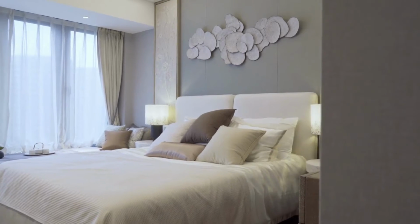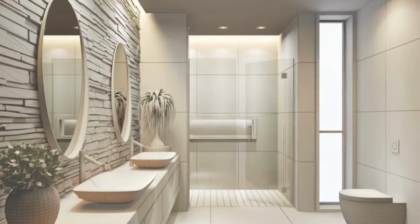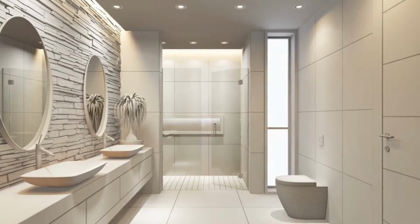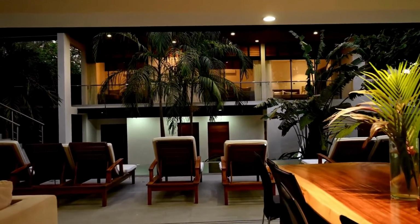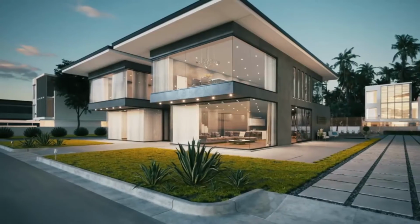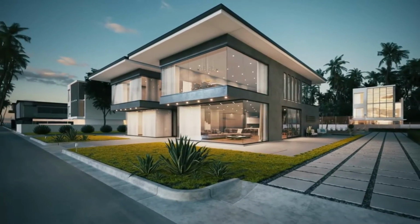In our upcoming series, we'll delve deeper into each room, providing you with comprehensive guides and practical tips to transform your spaces. Whether you're a seasoned interior designer or a homeowner looking to infuse a personal touch into your home, our series will equip you with the knowledge and inspiration you need.